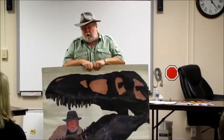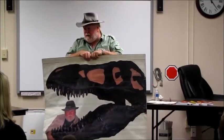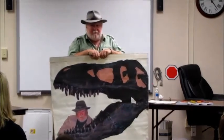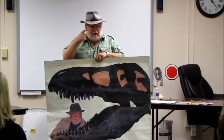I just couldn't get a poster made big enough to show you how big it was, so this is going to have to do. But it's a pretty good poster because you can see this guy was a meat-eating or carnivorous animal. He's got teeth that curve inwards towards the center of his body. But now, was he a super predator? Let's talk about that. To be a good super predator, you've got to have really good eyesight.